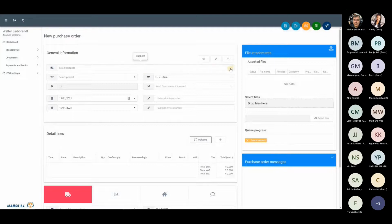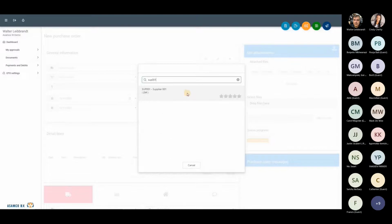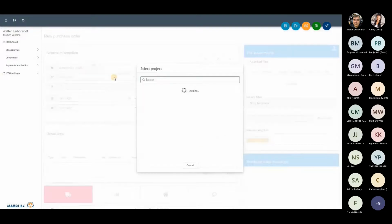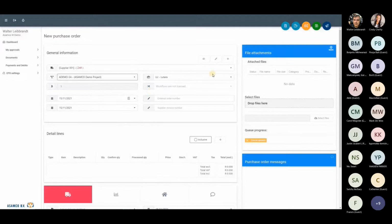To fill out this purchase order document, it is selecting from pre-populated fields. Once again, this is fully integrated with Sage Evolution, and whatever is on this menu, you will see it within your Sage Evolution system. So there's nothing new here that we have not done within the Sage Evolution system. By selecting a supplier from your list, you'll be able to fill that out. If you've got projects set up, you can easily select from a project, and you can see that searching is quite straightforward and easy.